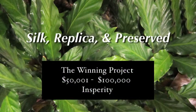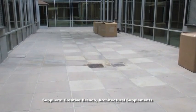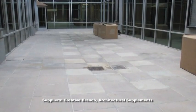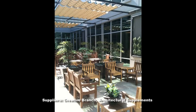In the $50,001 to $100,000 Silk, Replica, and Preserved category, the winner of an Award of Merit goes to Insperity. So if you take an empty 2,400 square foot concrete patio deck, throw in a few plants and some nice furnishings, what do you get? A very unique garden space, perfect for having lunch, meetings with colleagues, or just simply relax while at work. This patio area is on the second floor of our client's office building in Los Angeles.